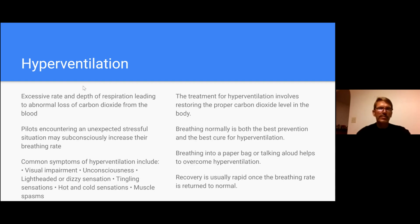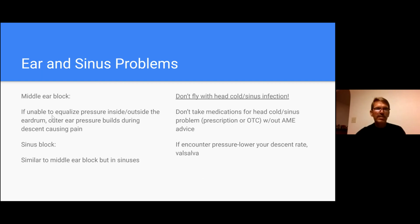Ear and sinus problems. Middle ear block is the inability to equalize pressure outside of your eardrum. So as you're climbing up in altitude, the pressure is able to equalize more easily than when you're descending. And when you're descending, that pressure builds during descent and causes a pain. Sinus block is a similar occurrence, but it's just occurring in the sinuses. So it's an unequal pressure distribution that is not just relieving itself.